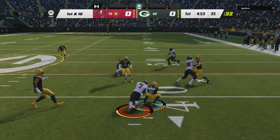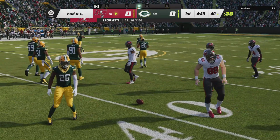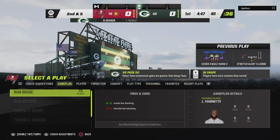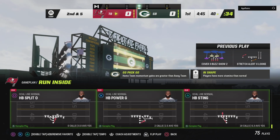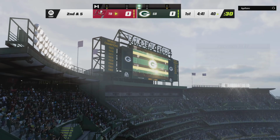They'll start out on the ground. It's Leonard Fournette. And he'll get this up to about the 40. 5 yards on the game's first play. 2nd down. A quick burst there, and he nicely bit off a pretty decent gain.